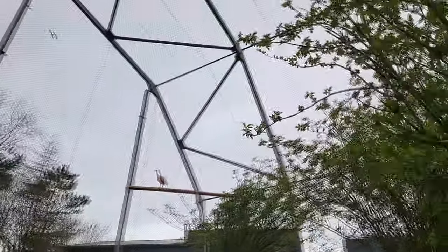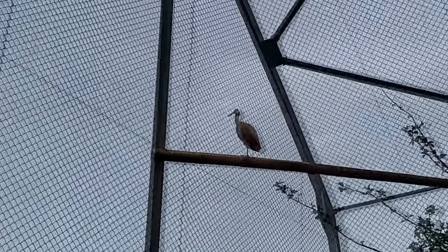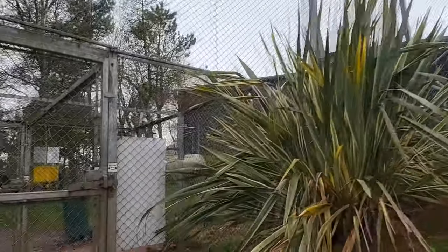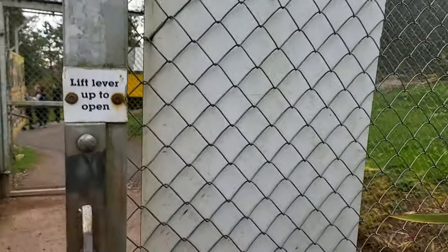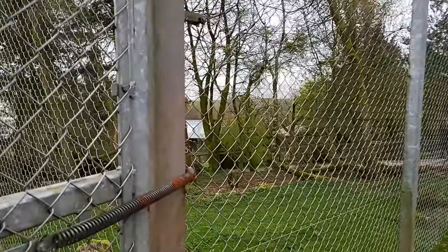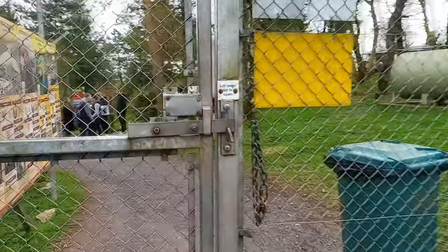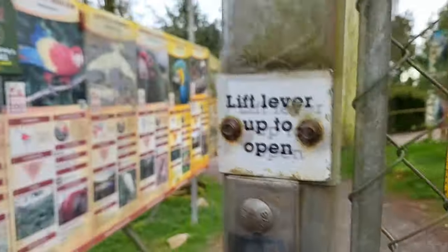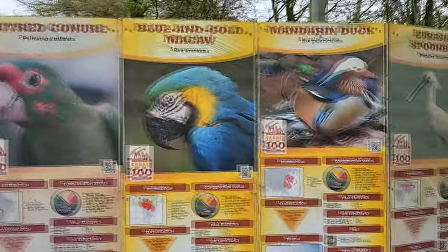Spoonbill. Beautiful. Beautiful. Right. Let's go through this gate. And we'll carry on through here. And if you've watched my first video, you'll already know what we're seeing in now. But as you can see, the different birds that were in there.